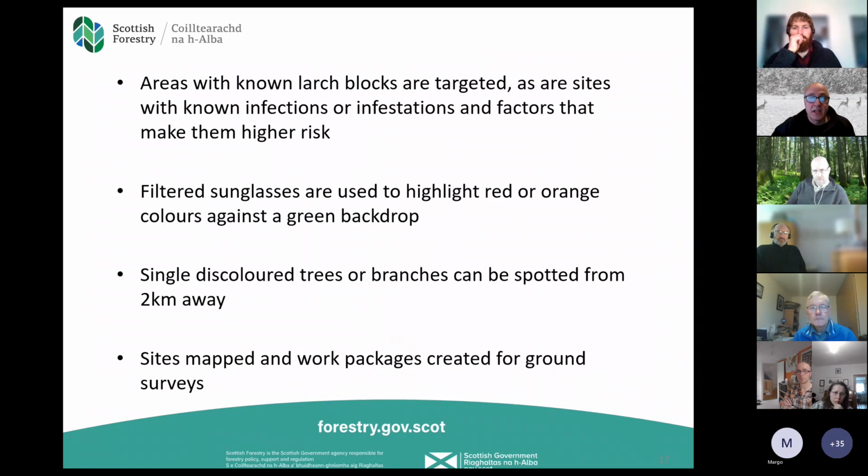The larch blocks are targeted, as are sites with known infections or infestations, or other diseases and factors that make them a higher risk. We use filtered sunglasses that highlight the red and orange dead bits of trees against a green backdrop really well. We can pick them up from quite a distance that way. Then the sites are mapped and work packages created for ground surveys.